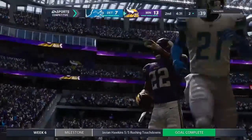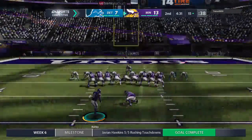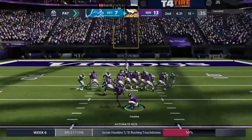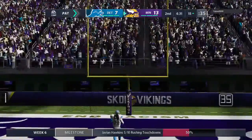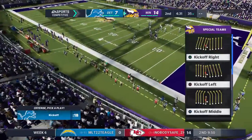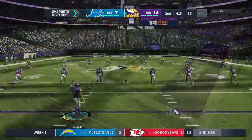A great effort there with touchdown number 7 on the year. And the Vikings have taken the lead. And he's got it. It's now a 14-7 ball game. Makes the score Vikings 14, Lions 7.